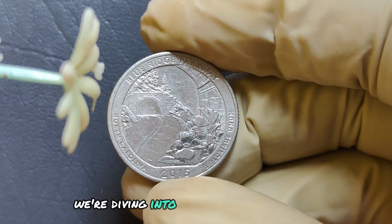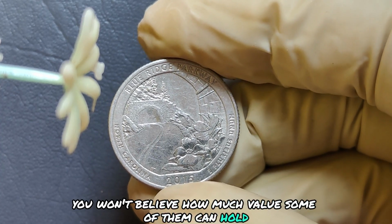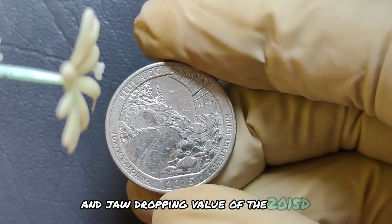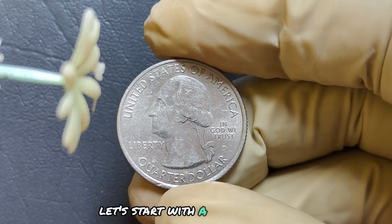We're diving into the fascinating world of modern US coins. You won't believe how much value some of them can hold. In this video, we'll uncover the history, special features, and jaw-dropping value of the 2015 D Mint Mark quarter dollar that could be worth millions of dollars. Let's start with a little history.